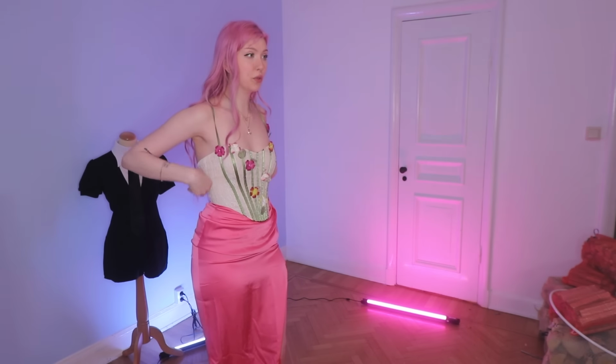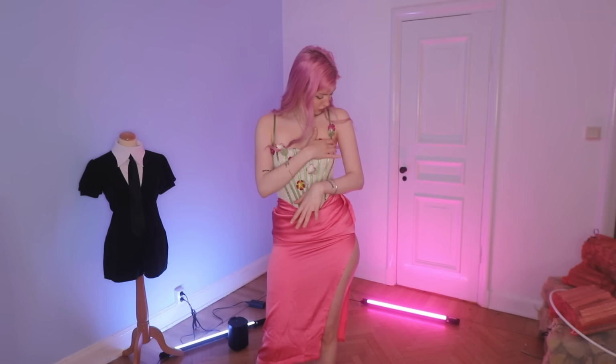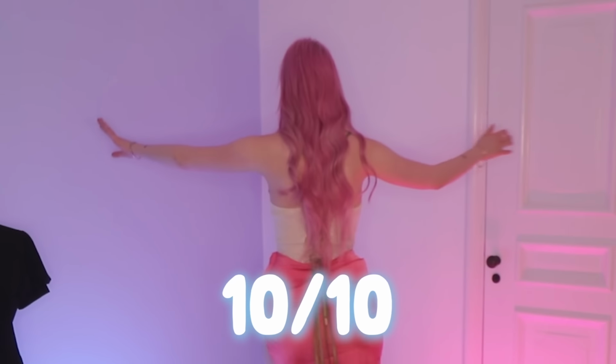10 out of 10. Even though the flowers are looking a wee bit, maybe not super nice, I don't care. I could have easily just removed the flowers, just plucked them off, and then added my own if I wanted to, and then I could customize it a little, but even without doing that, they look amazing. 10 out of 10. 10 out of 10! Oh my God.